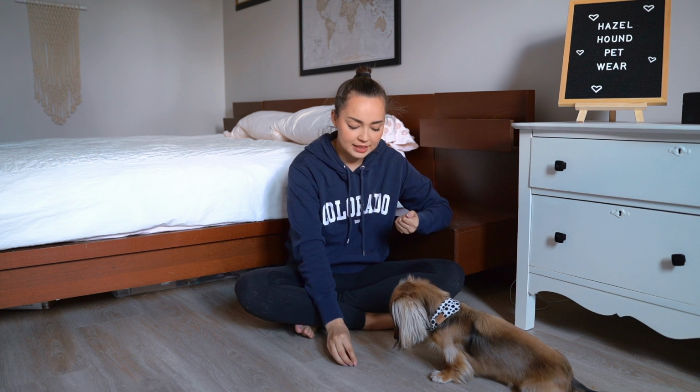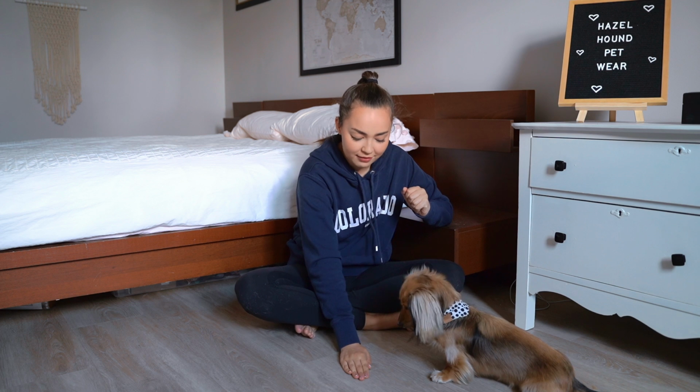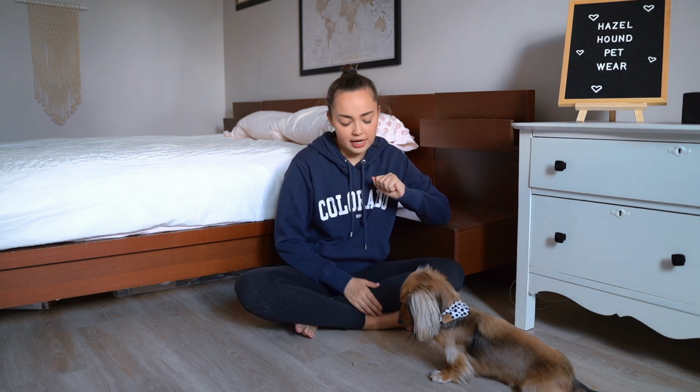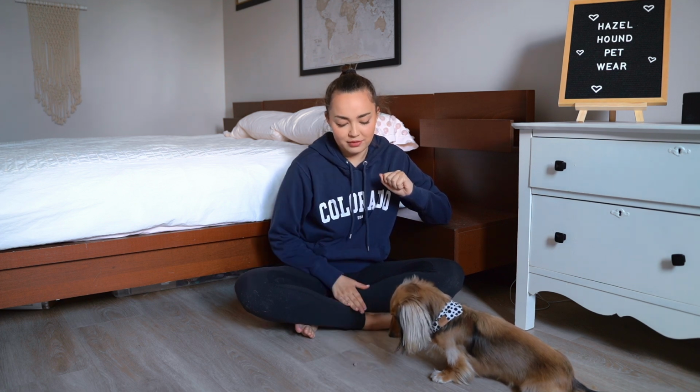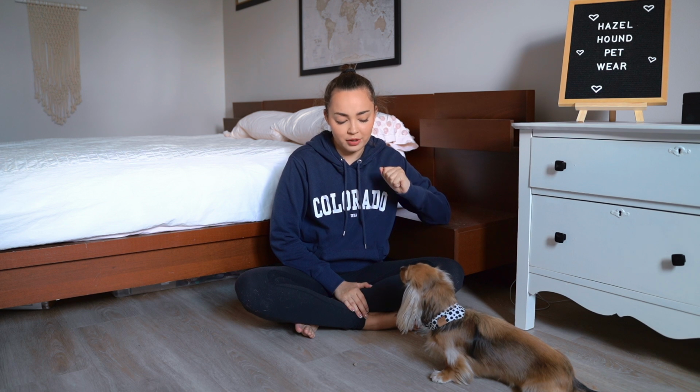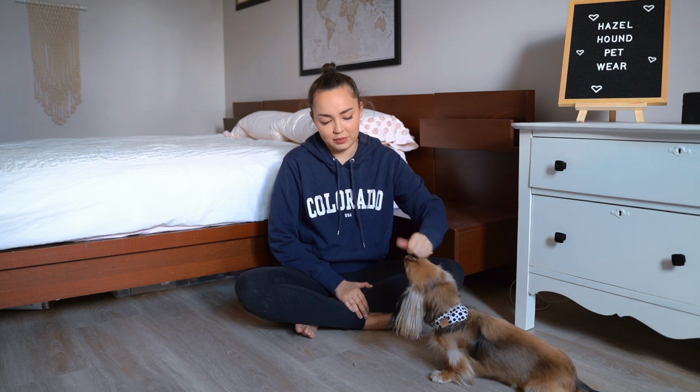leave it. And then the next step after that is I would place it on the ground, but have your reflexes ready to cover it if they try and go for it. But then the next step would be leave it on the ground. And if your dog goes for it, if she is thinking about it, then you cover it. And then she learns, okay, so I'm not supposed to go for it. And then when she looks at me, then I give her the treat because she's leaving it.